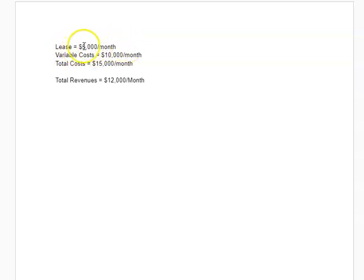So let's take an example where we have a business that signed a lease and they are on the hook for rent of $5,000 per month for some office space. Okay. So if the doors are open or the doors close up permanently, we're still on the hook for that $5,000 a month, at least for the year we've signed the lease. Let's say that in the course of the month, variable costs amount to $10,000. That could be for raw materials, wages, whatever. That would give us our total cost of $15,000.